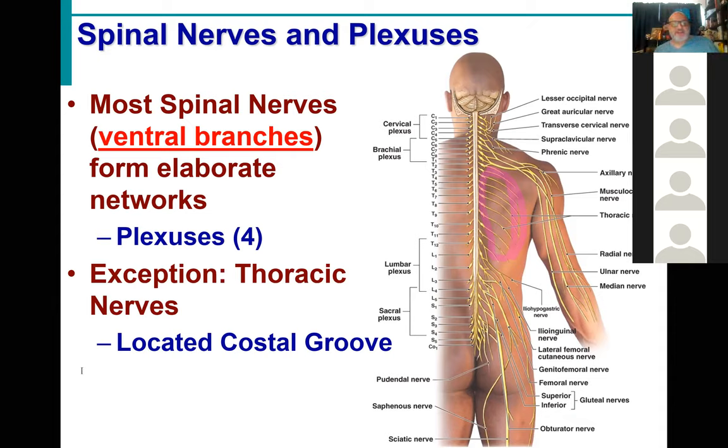Now, for these plexuses, you are going to be responsible for identifying the plexus. You are going to be responsible for knowing which ventral rami form the four plexuses and the portion of the body that the plexus innervates. Lastly, for each, I will give you one or more specific nerves, many of them ones that you've heard of, that you will be responsible for knowing the function of.